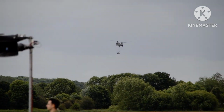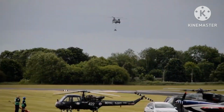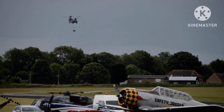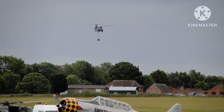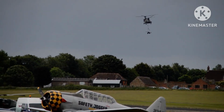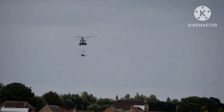Without further ado, it's my pleasure to introduce you to Flight Lieutenant Edwards. Good afternoon, Cosford. My name is Flight Lieutenant Gwed Edwards. I'm one of the Chinook pilots currently serving on 18 Squadron. This year we wanted to bring you something a little different to what you may have seen previously, and as such we'll be showcasing the aircraft's operational abilities in an all-new 2024 role demonstration.